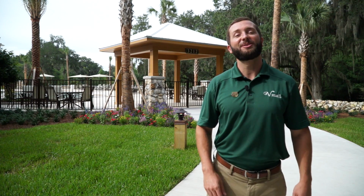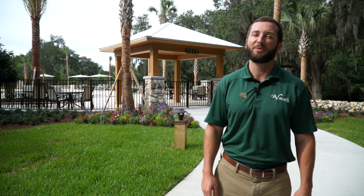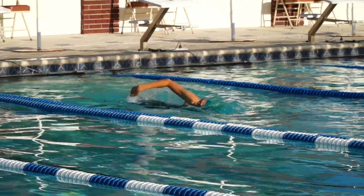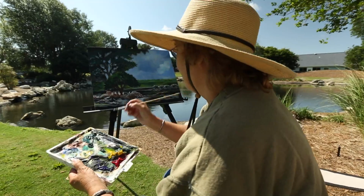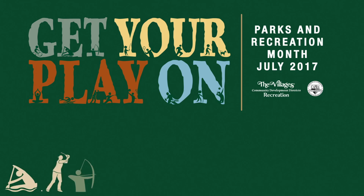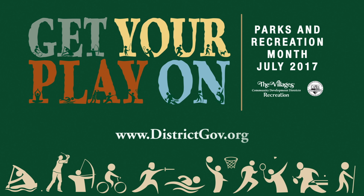And to celebrate Parks and Recreation Month, residents can take part in a full schedule of special events from the Recreation Department. Activities include round-robin table tennis, water relays, sunrise painting, nature photography, and so much more. For more information, visit their website at www.districtgov.org.